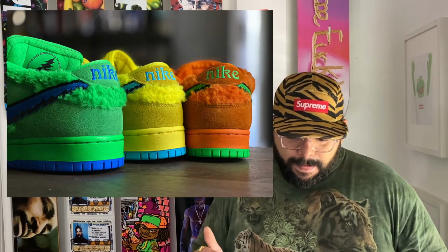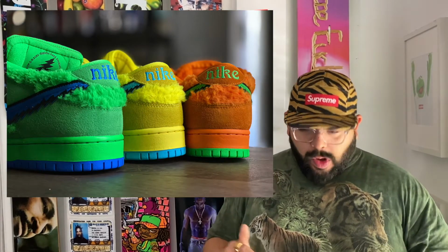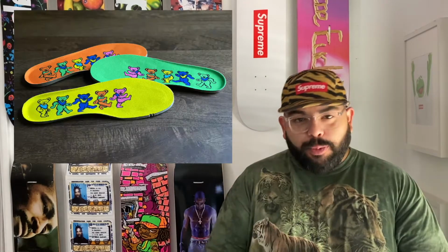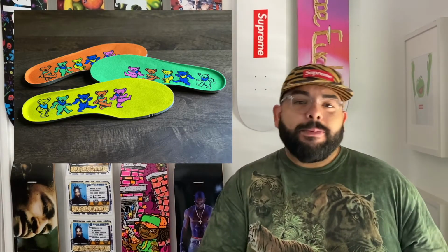$110 are what the dunks are gonna be going for. All 3 of them are a must cop. I mean, if you're lucky enough to get all 3, you gotta know some people or have the hookup, because it's crazy. These are gonna be super coveted, just like, again, the 3 Bears Pack.